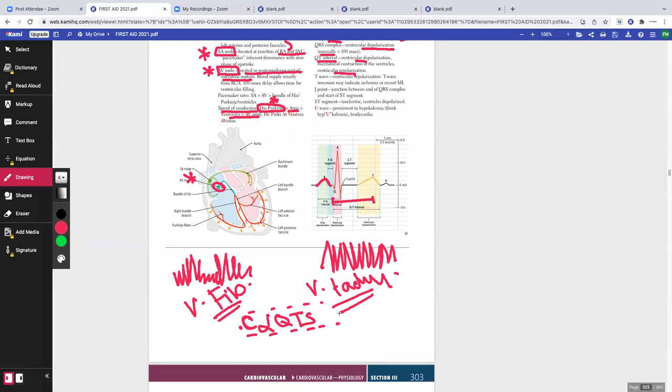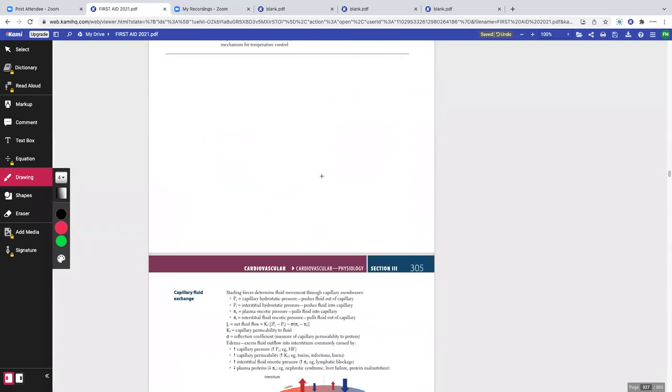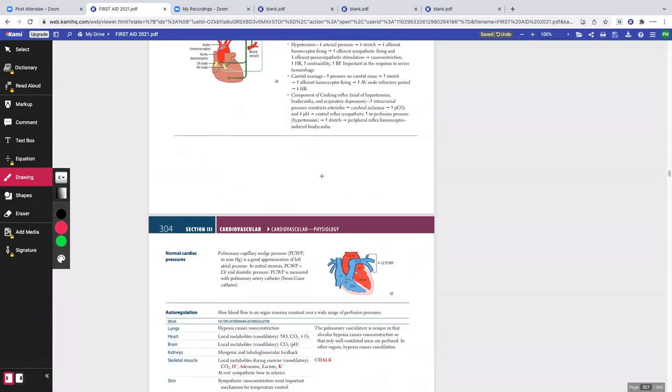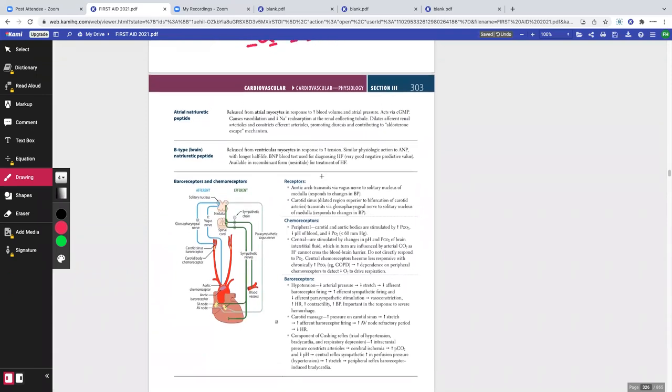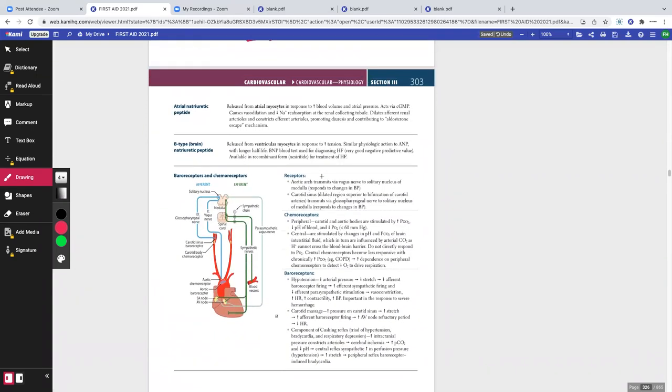Okay, so that's it. Next one is the U-wave. We do not usually see this. Only in patients who have hypokalemia can we see a U-wave. So whenever we see a U-wave, think of hypokalemia. Are we clear? Yes or no? Okay, good. So that's it.